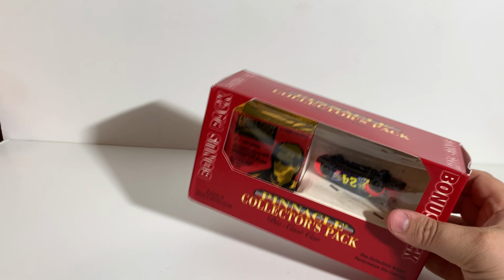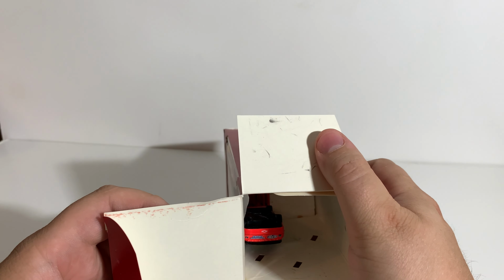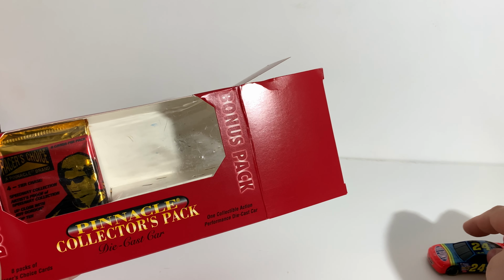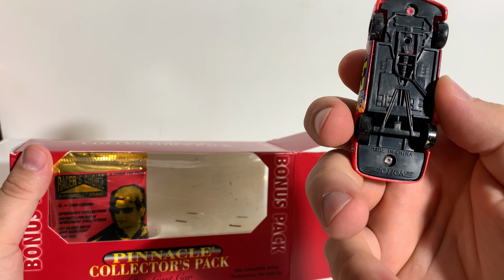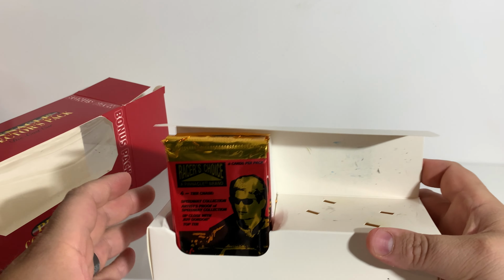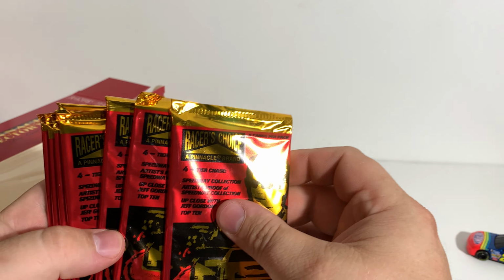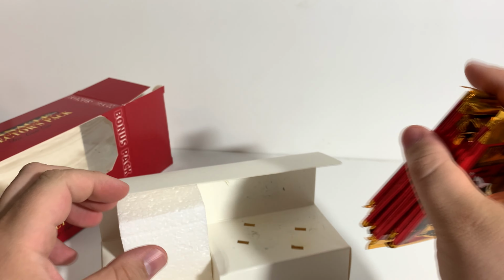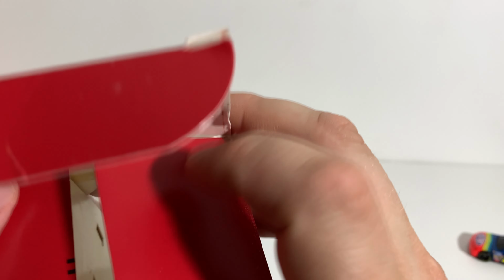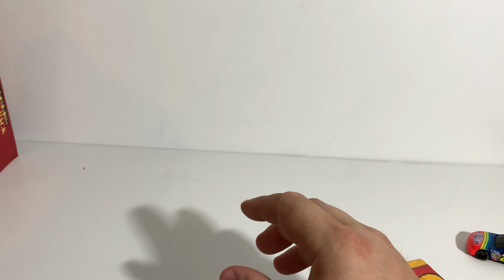Guess I'm not the best ripper. How about it? Anyways. Let's see. Get our Jeff Gordon car. It's been waiting for us since 1996. Pretty nice car. Six years ago, this was packed. 1, 2, 3, 4, 5, 6, 7, 8. Cool. You know what? I'll just set that aside.